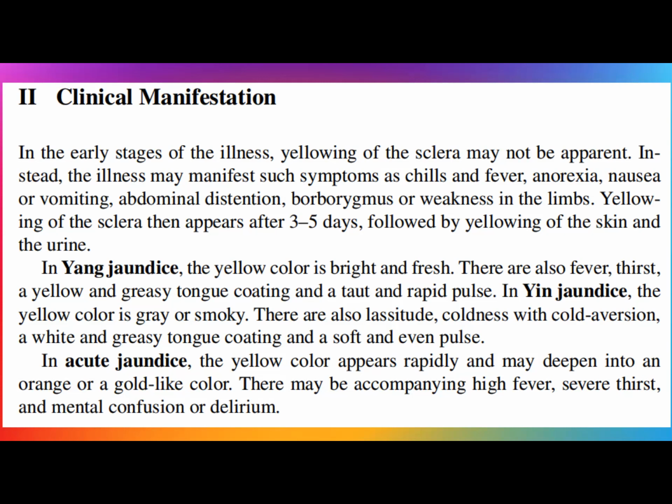In yang jaundice, the yellow color is bright and fresh. There are also fever, thirst, a yellow and greasy tongue coating, and a taut and rapid pulse. In yin jaundice, the yellow color is gray or smoky. There are also lassitude, coldness with cold aversion, a white and greasy tongue coating, and a soft and even pulse. In acute jaundice, the yellow color appears rapidly and may deepen into an orange or a gold-like color. There may be accompanying high fever, severe thirst, and mental confusion or delirium.